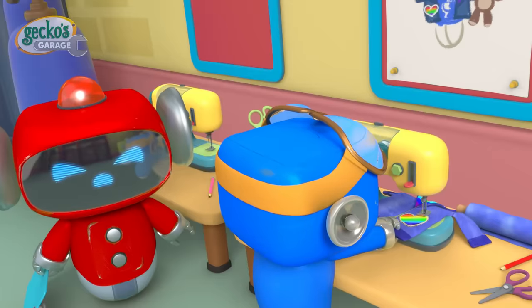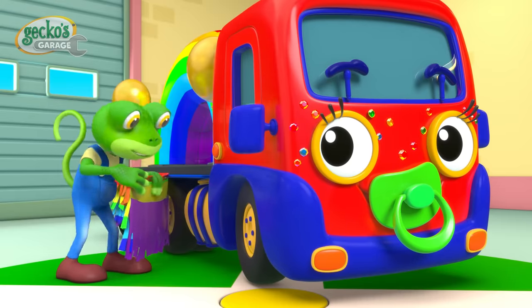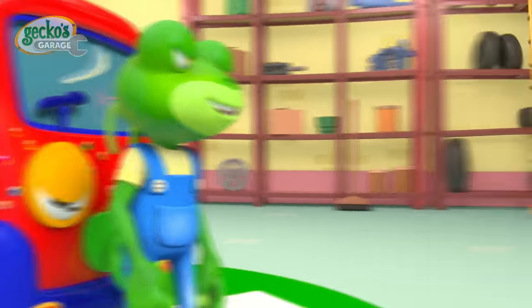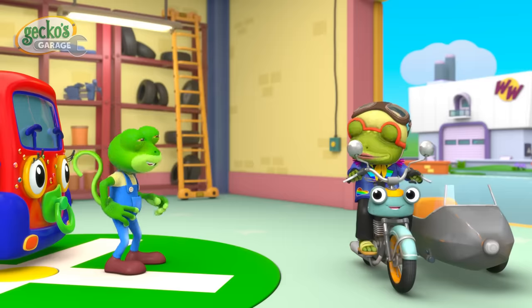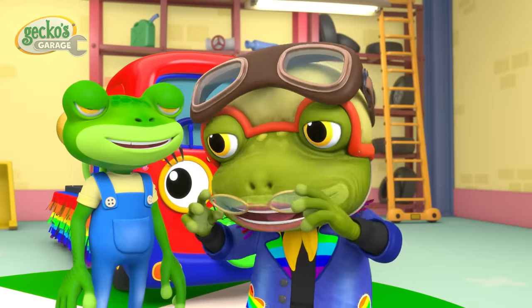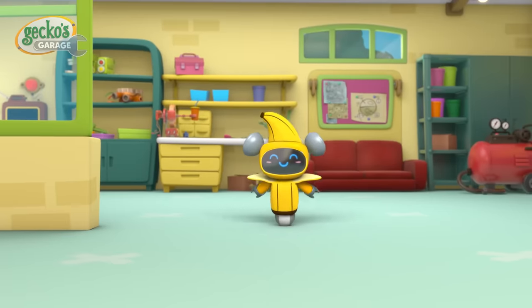Everyone, they're getting ready for a carnival. The mechanicals are just finishing off their costumes. I love the jacket, Grandma. Thanks, Gecky. Carnival is all about love. Now, where are my mini metal ones? I want to see their costumes.